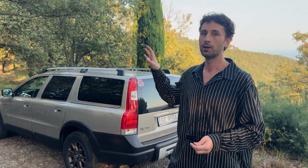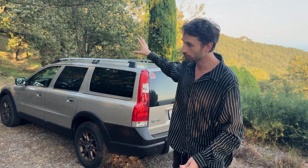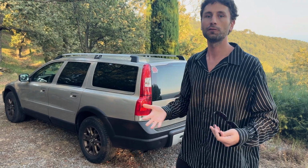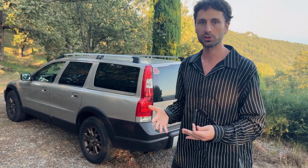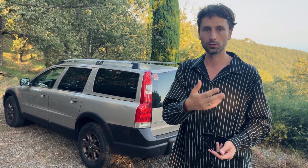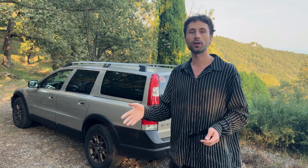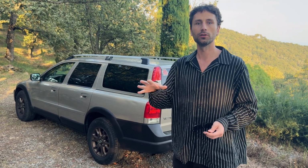I'm going to be posting a lot of videos related to this vehicle, but a lot of videos actually from this vehicle, being in travels, being in rough terrain, being in countries like Western Sahara, or Morocco, or next year Mongolia, Russia, maybe even Japan, because that's on the list, Pakistan. So the car will be driving around, and on this channel there are going to be all kinds of clips related to how it's going.